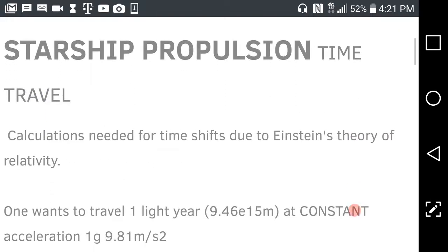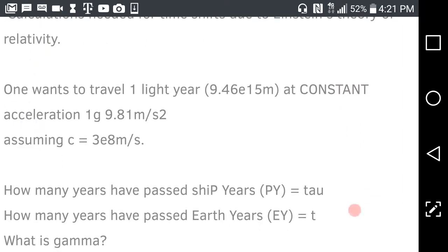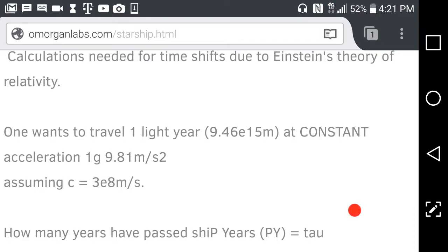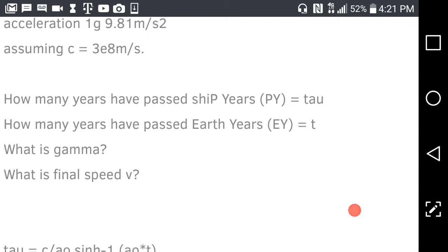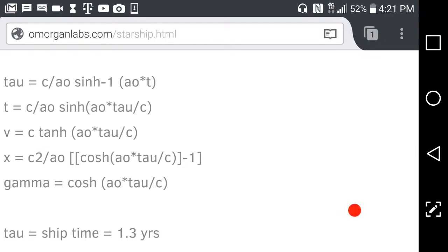Starship propulsion and time travel. I actually did a calculation for Einstein's time shifts when time shifts as you approach the speed of light. So I had this scenario of, okay, you're traveling 1 light year at constant acceleration, and you can say, okay, how many years have passed on your ship? That's tau. And then you can say, how many years have passed on the Earth? What is gamma and what is the final speed? Gamma and final speed are variables in your Einstein equation for time shifts. So there you go. Those are the equations. Use sinh and I think tanh.